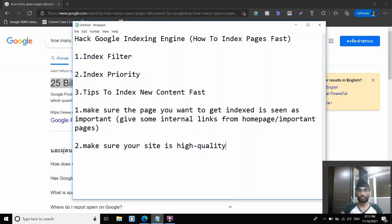You have to make sure that you consistently publish high quality content, and that your content is in demand, that people like your content, share your content, and link to your content consistently. Make sure there's some activity going on on every page of your website, as much as you can. This will raise your entire website priority, and this will make sure that whenever you publish any new page, it will get indexed very fast.